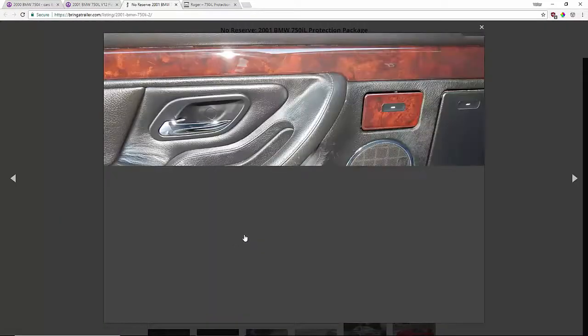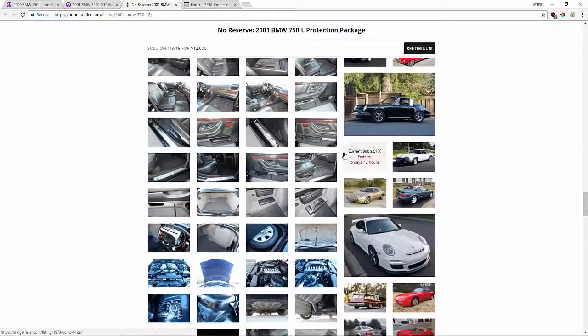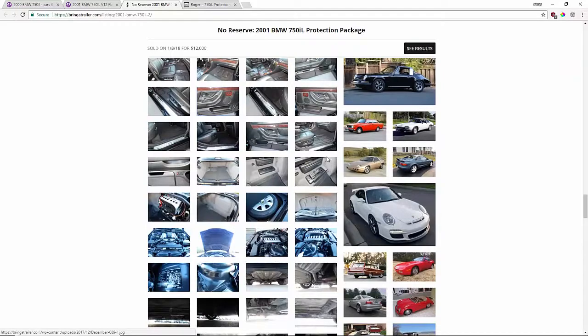So this one here actually has a pretty good picture. There you go. So this is the rear door. Okay, so on all of the regular 750ILs, you will see that there's a little switch for the window here for the rear door. In the protection package, you don't get that. The rear windows do not go down for safety, and this is another dead giveaway that you have a real protection car. If you do have a window switch there, then your car is not bulletproof.